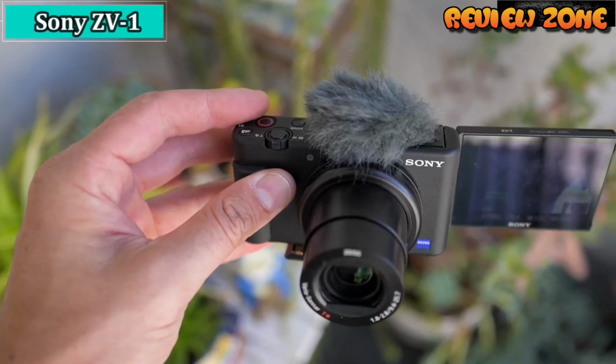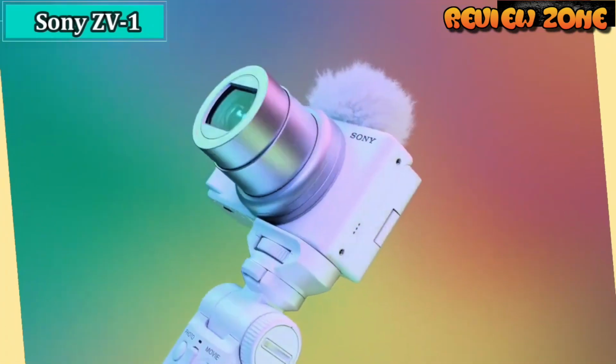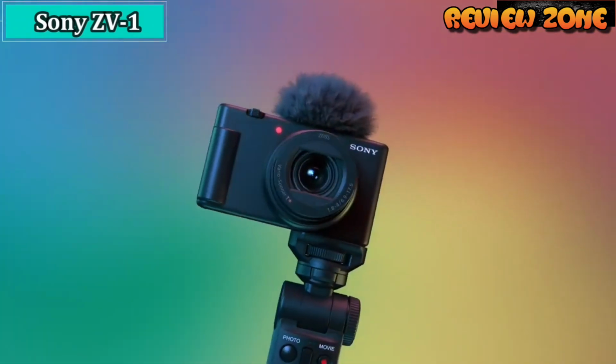Our review also confirmed that the ZV-1 offers a huge amount of depth for a compact camera, with a built-in ND filter and profiles like S-Log 2 for those who want to embrace color grading.